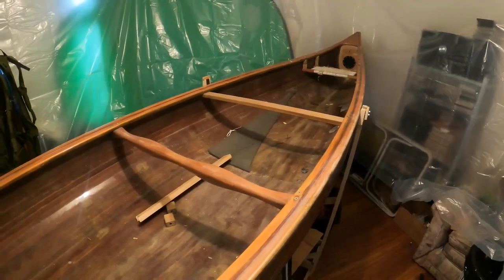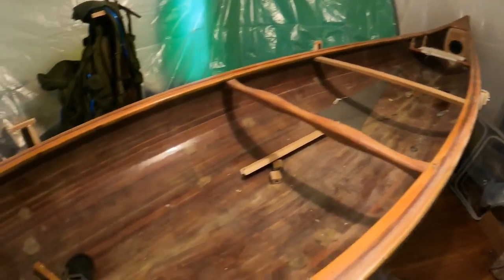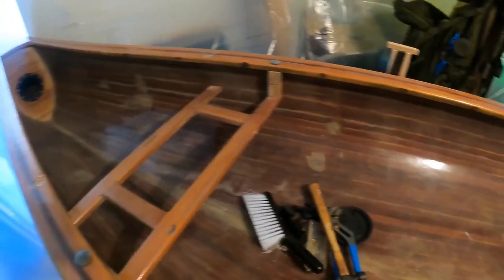So that's my new project for the beginning of summer. I'm hoping she's all finished by the end of summer when I'm ready to take my next holiday.